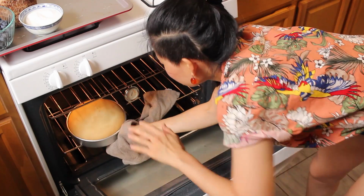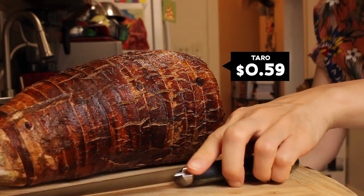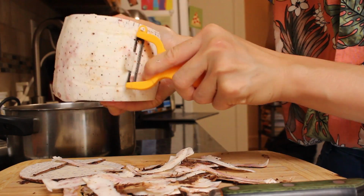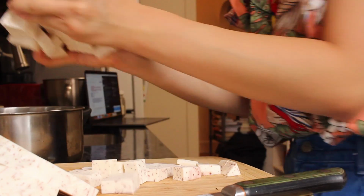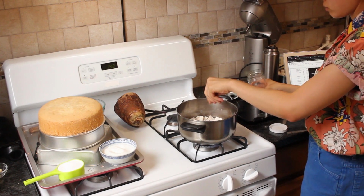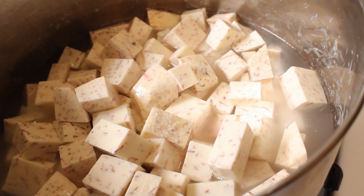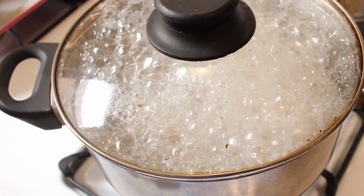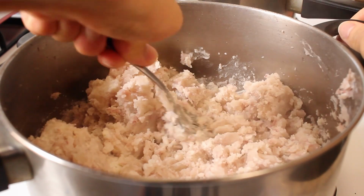While our cake is cooling, let's make our taro. For the taro cream, we're gonna peel the sides and make sure that none of that woodiness remains behind. We're going to cube them into about 1/2 inch cubes, and then throw them in a large pot with a pinch of salt and cover with water. We're going to let that boil and cook until it's completely tender and creamy. When we mash it with a fork, it might take 10, 12, even 15 minutes, depending.